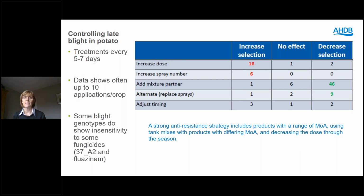So this is just some information I wanted to talk to you about, really around avoiding the development of insensitivity to pesticides in crops. I'm just using an example of some work in controlling late blight in potatoes. Potato crops are treated pretty much every 5 to 7 days, depending on the weather conditions that are optimal for blight development. And data shows that often we're getting up to 10 applications going on in a crop.